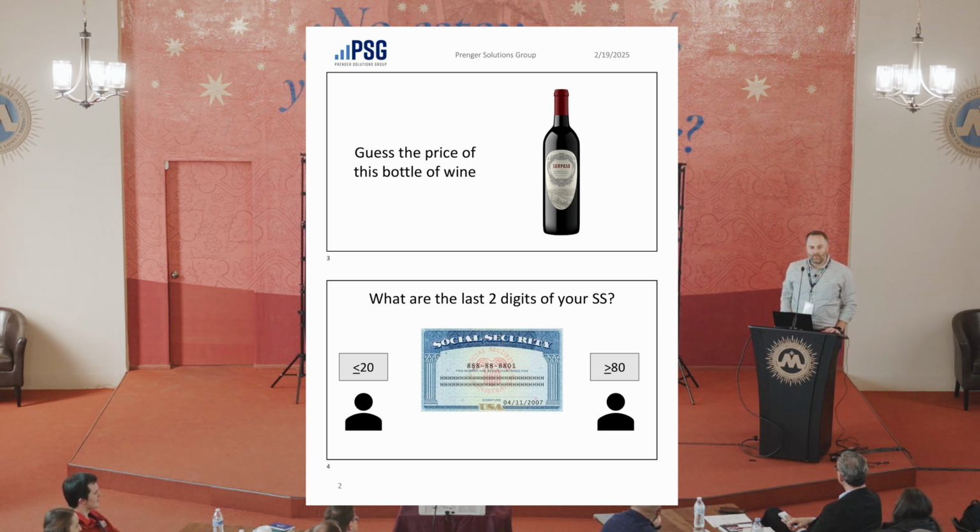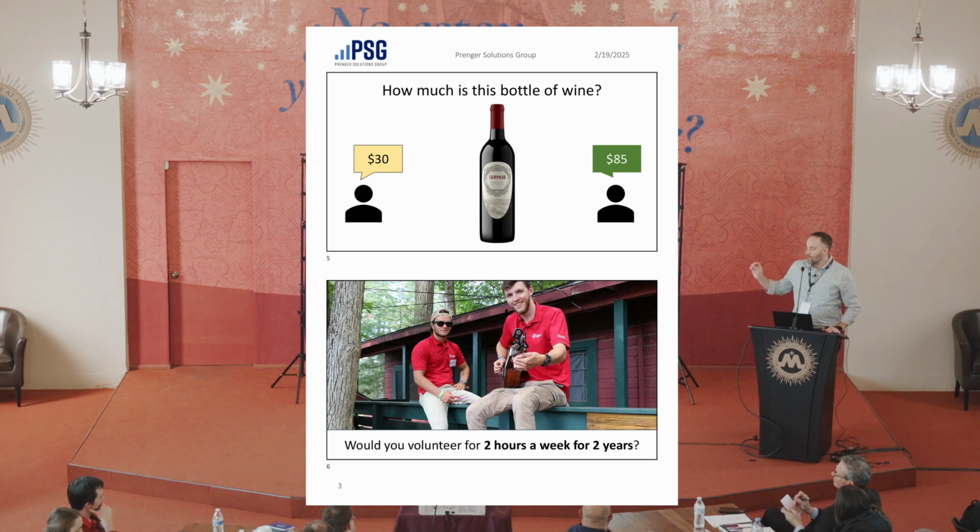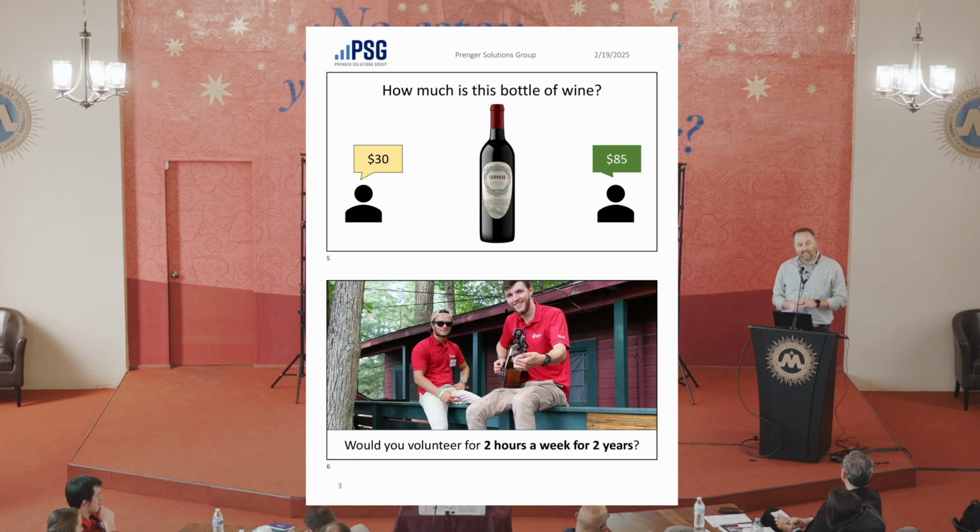Do you guys want to guess what the experiment found while Jamie figures out if ours matched it or not? What do you think they found, these famous researchers in 1970? Correct. On average, when they ran this experiment with a large enough group over and over, they always found the same thing. People whose social security number, and it doesn't have to be that, I can give you some other variations they did, that wrote down a number 20 or less, ended up guessing on average about $30. People that wrote down 80 or higher on average guessed about $85.